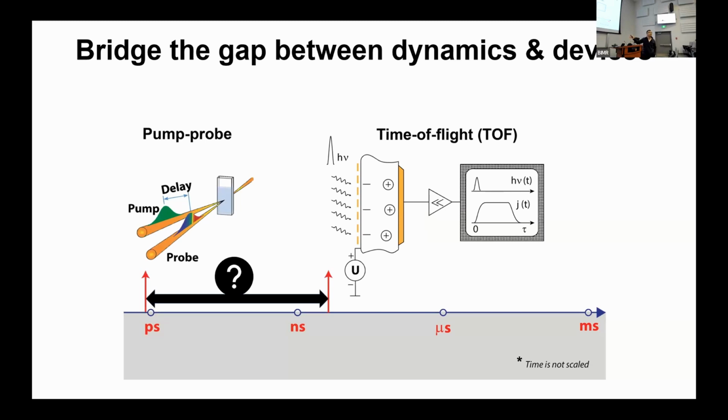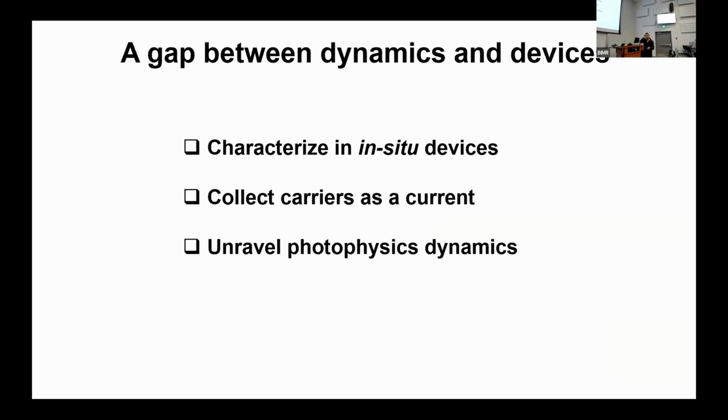Okay, that's the missing gap. So the field is really looking to characterize the material or devices in situ. Make sense? If I have a solar cell, LED, transistor, or any type of device, we want to know the carrier transport and lifetime, or how fast they move, in situ, in working condition. We collect the carrier as a current, and we understand the photophysics dynamics, right?